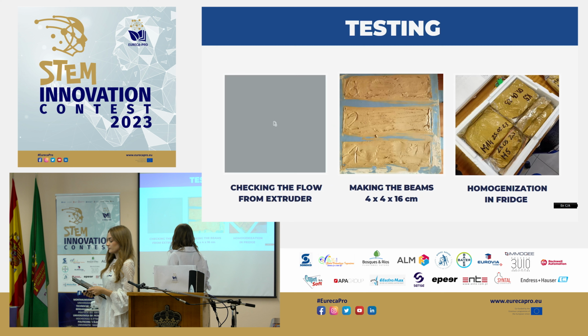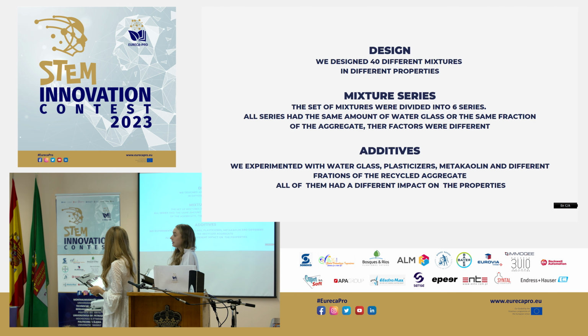Now we are testing our mixture and checking the flow, making the beams and testing homogenization in the fridge. We designed 40 different mixtures and divided them into 6 series. We experimented with some additives like glass, plasticizers, or different metakaolin materials.